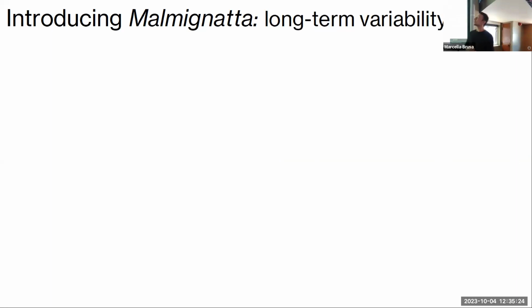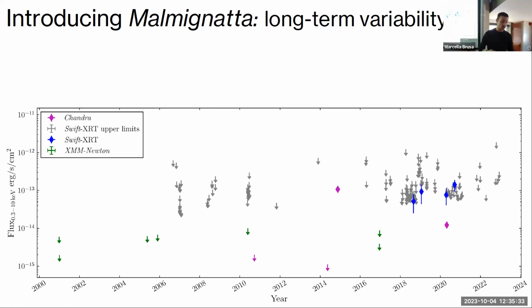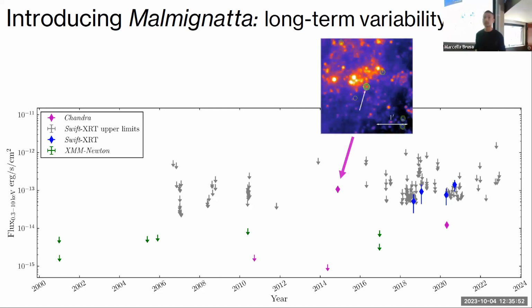What else? Oh, interesting, long-term variability. As I mentioned, this beast lives in NGC 300, which has been monitored for ages. So this is the X-ray light curve. And as you can see, the vast majority are upper limits from Swift. There's also some XMM ones. And this one here is the detection which made us find this source out. What else? Here you see some Swift detections, and in particular, this Swift detection was followed by a detection also with Chandra. In another visit, it was detected some 2 days later, something like that. And I stress your attention on the fact that the closest known detection to this one is about 5 months earlier. And we can say that the variability of this source is more than 2 orders of magnitude during this period.